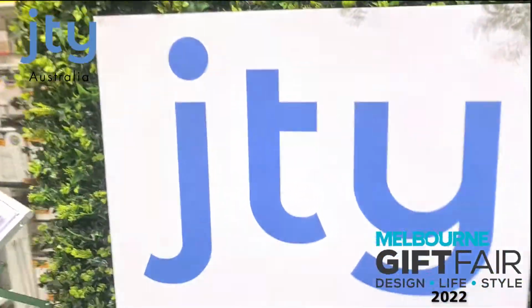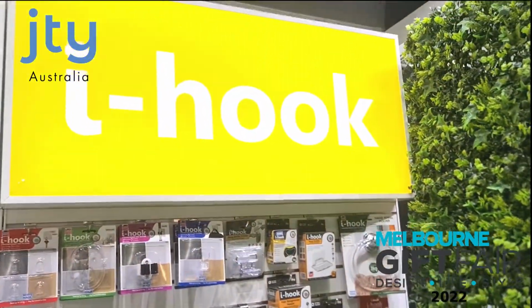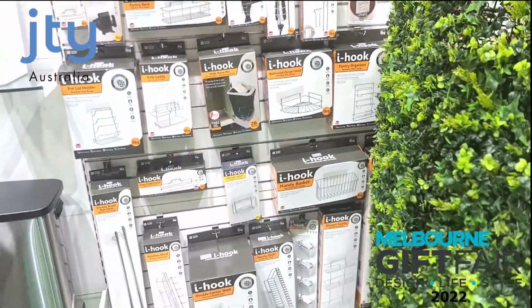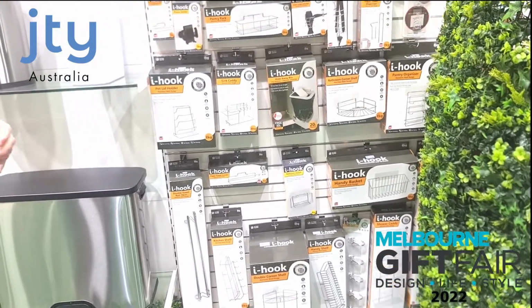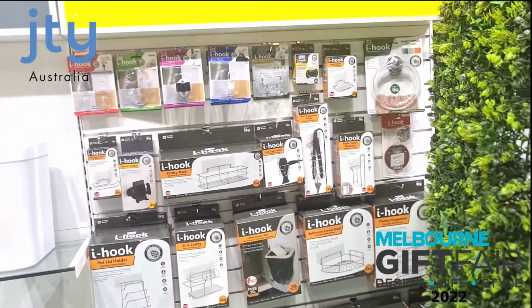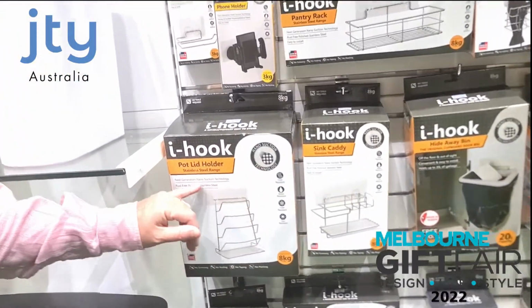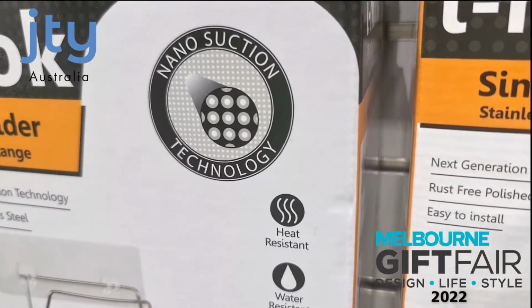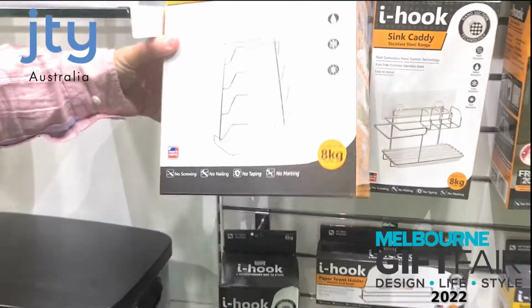iHook, so the iHook range has been massive for us for over 10 years. We believe it's the most superior suction system on the market. We combine it with 304 stainless, and we keep coming up with innovative ways to organize, to help clean up messes and storage messes using this nano suction pad. So this nano suction pad sucks onto a flat sealed surface like melamine better than traditional suction, and holds heavy weights either in full view or on the back of cupboard doors where they're hidden.